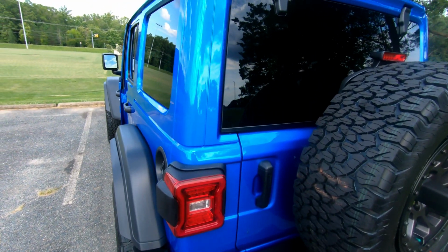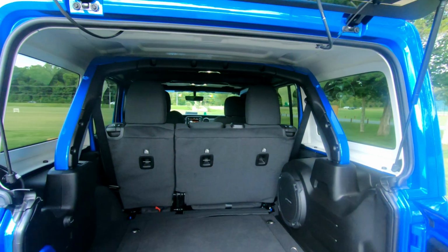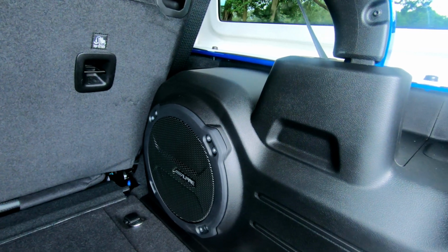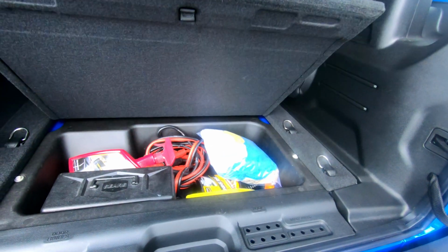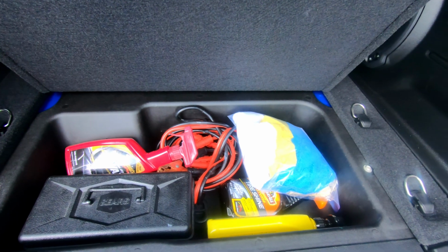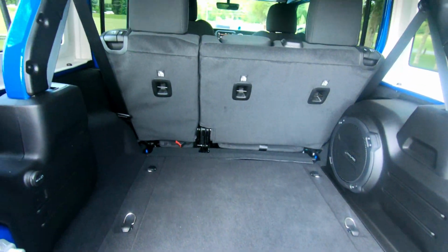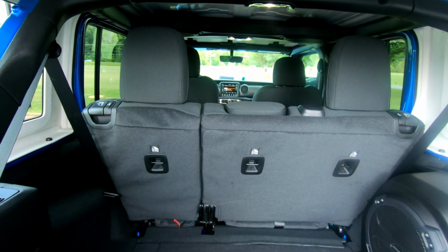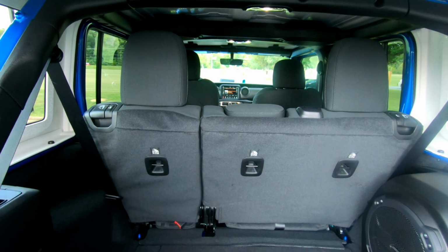Let's take a look inside. I have some gear already in here, but this is the cargo area, and there's that subwoofer. That thing is huge. There's also a storage compartment here. I have some jumper cables in here, some vehicle cleaning supplies, a toolbox. Again, these seats fold forward and down, and I can easily fit a mattress back here, and there's sleep back here.